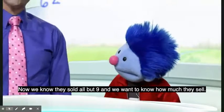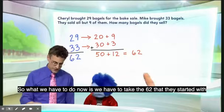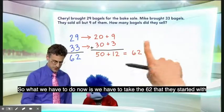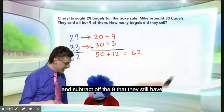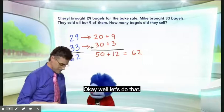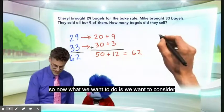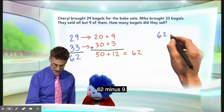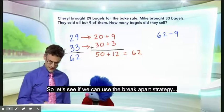Now, we know they sold all but 9, and we want to know how many they sold. So what we have to do now is take the 62 that they started with and subtract off the 9 that they still have, and that difference is going to be how many they sold. Okay, let's do that. So now we want to consider 62 minus 9. But that's still hard, so let's see if we can use the break apart strategy.